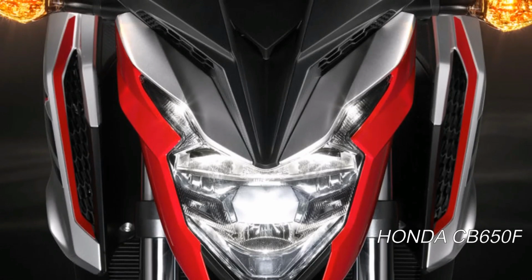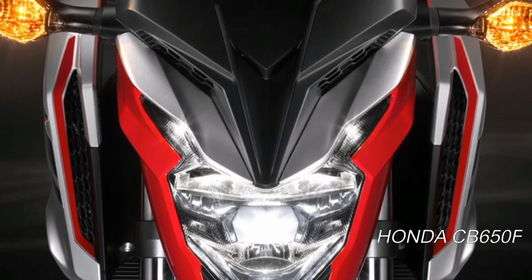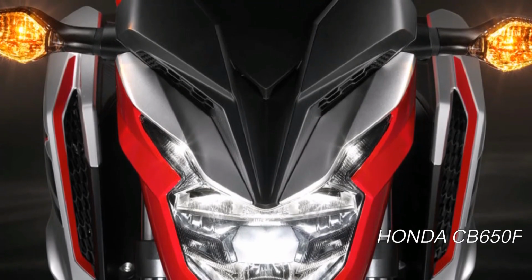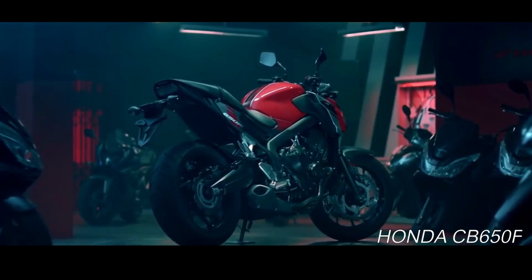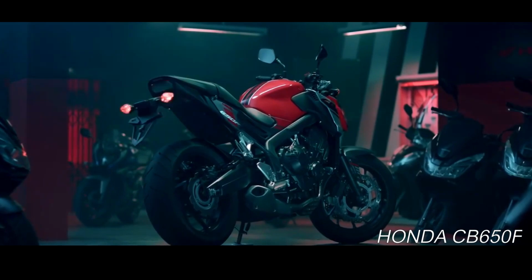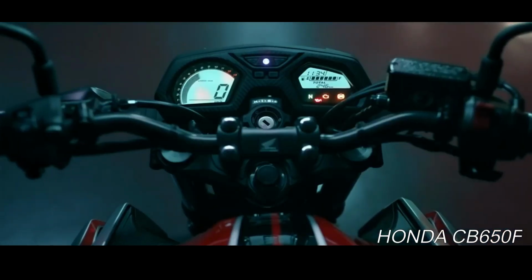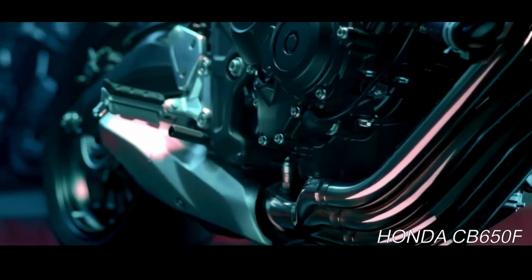For its powertrain, this motorbike gets increased performance, with a 4-cylinder engine with a capacity of 648 cc combined with a 6-speed transmission. With these specifications, the model is capable of producing up to 88 horsepower at 11,000 revolutions per minute, and a maximum torque of 64 Nm at 8,000 revolutions per minute.